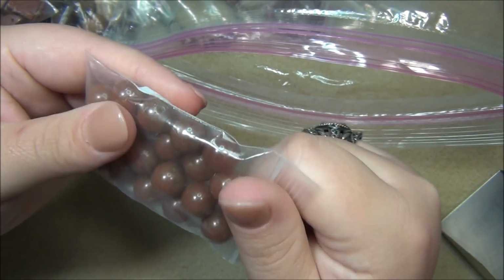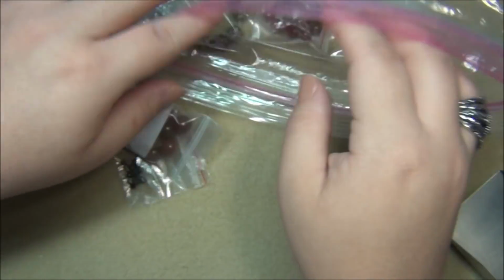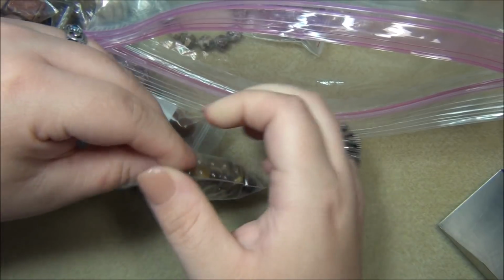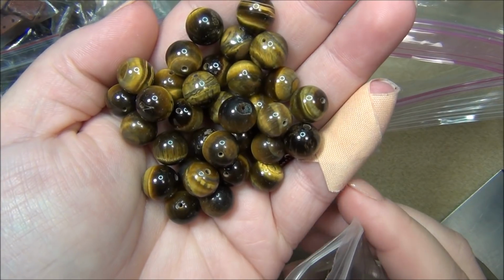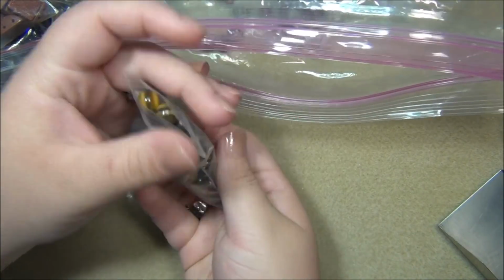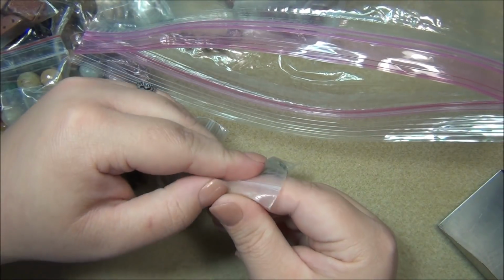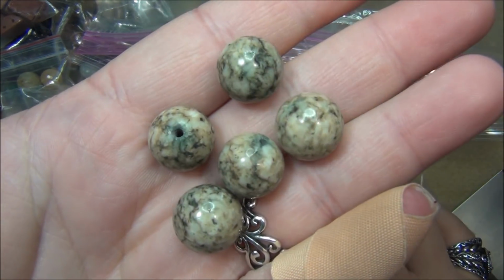And then some more. Some kind of a brown bead. Don't know what it is. But they're big. And then here is Tiger's Eye, and these are really gorgeous. Tiger's Eye. Look at those. They're 10mm too, so they're big. There's a lot of them. And this bead here, I really like this, but I don't know what stone it is. But I think it's cool looking.